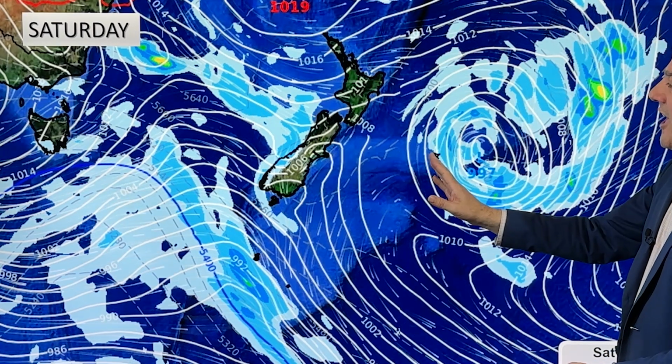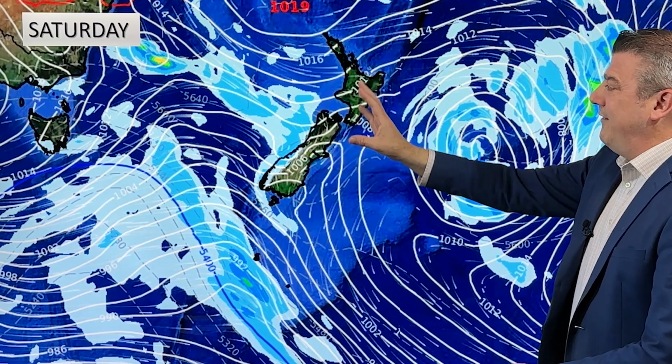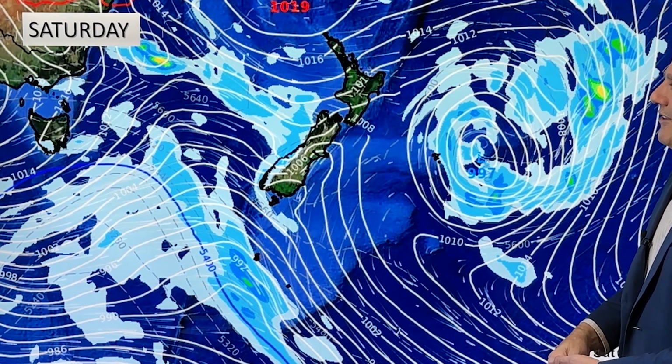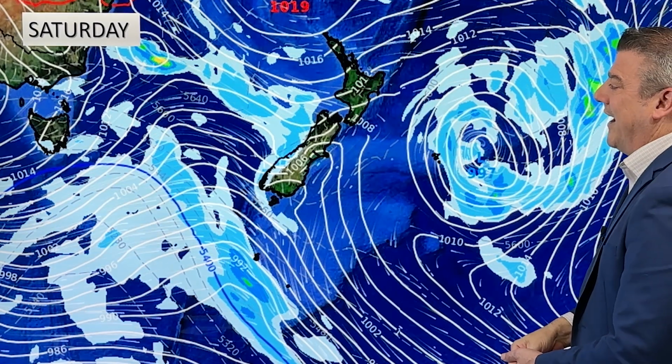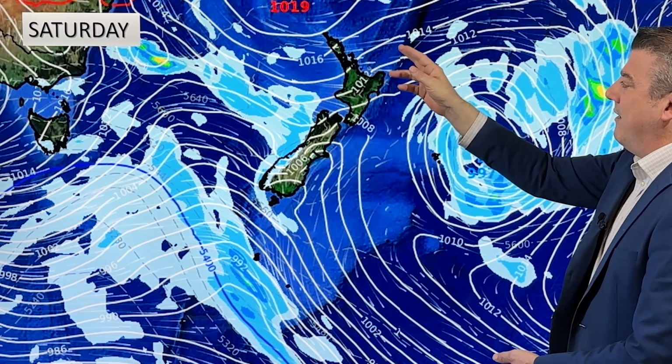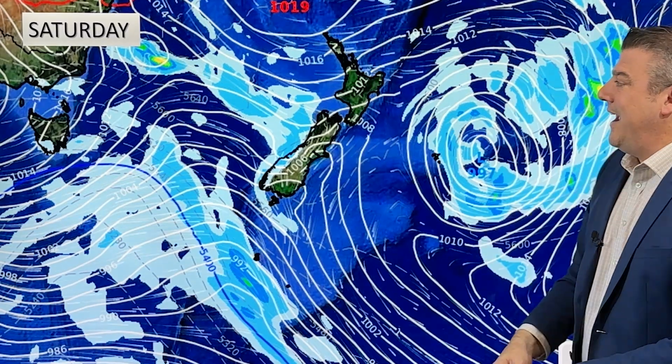As that offshore low moves away, it deepens for the Chatham Islands, but for the mainland or the North and the South Islands, looking fairly settled. But that nor'west wind, subtropical coming out of northern parts towards Australia, means it's a pretty hot day on Saturday from anywhere from North Canterbury right across the North Island, especially inland and eastern areas.